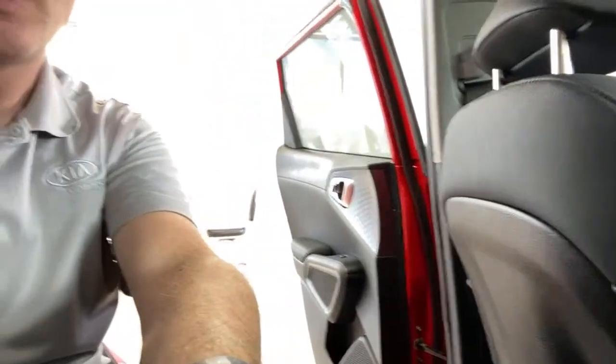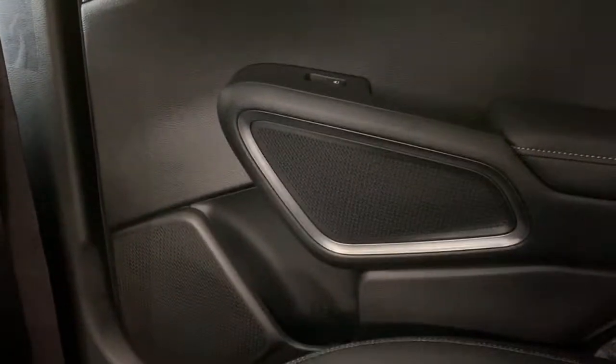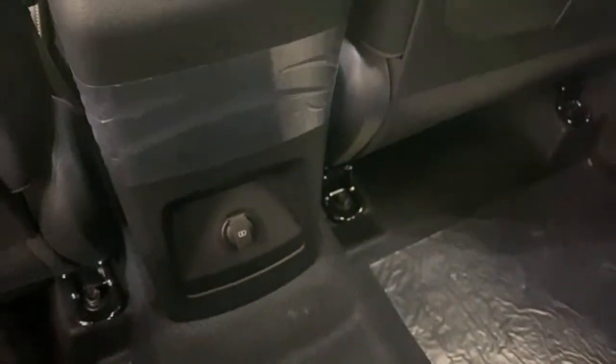While I'm back here, let's take a quick look at what we've got. Same type of door panels there, and a smaller version of the front speakers. Those are speakers down there. And you've got a 12-volt port back here as well. If you are taking kids back here, you can put a pocket with stuff for them on the passenger side only. This is a leather type thing, which means it wipes down. This is plastic, which means it wipes down.